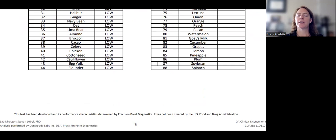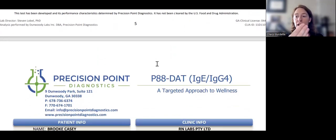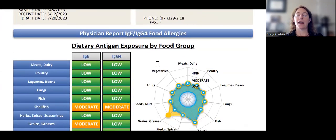And, you know, even individualizing what the computer algorithm spits out to more appropriately show them what they are sensitive to. So here now we go to page 6, and this is now defined as the physician report. And this is really designed for follow-up visits when you need to look at foods from another angle.